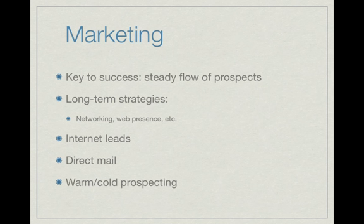Start off, invest in long-term strategies from day one. If you go out to the Chamber of Commerce, you join your local Toastmasters club, you get a website built and start some social media marketing, that stuff is not going to get you leads next week. It's not going to get you leads 2 weeks from now, maybe 3 weeks from now. But it's going to get you a tremendous return if you let it grow and prosper as it should.